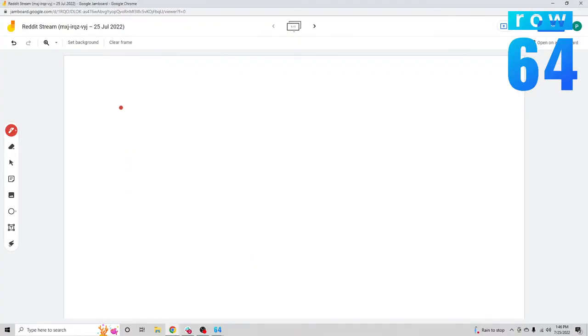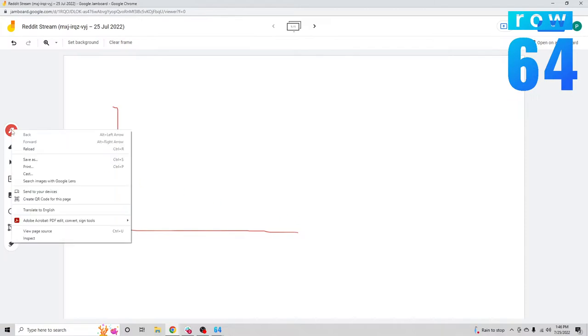Yeah, so I'm drawing, oh my God, look at that. How bad is that straight line? I don't know how that kink even occurred.